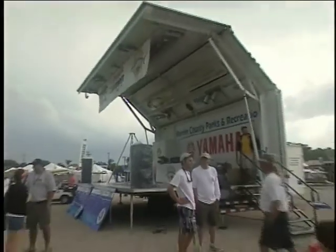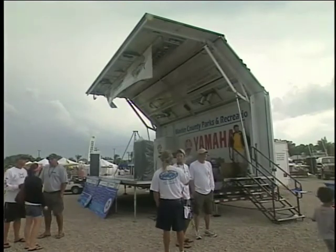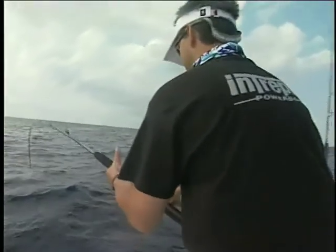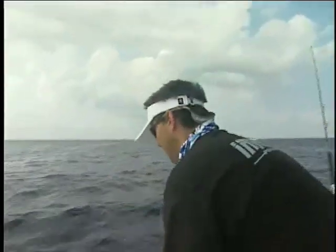Let's find out a little bit about the association. First of all, how many tournaments like this? Well, on the Yamaha Pro Tour, there's 5. We do 4 tournaments from Louisiana, Florida, 1 in North Carolina, and the other one was in Sarasota, Florida. And then the 5th and final tournament is held at our national championship, 2 days before the actual championship. Now, this was a 2-day event, and the idea is to get the one single biggest fish and weigh in with it each day.